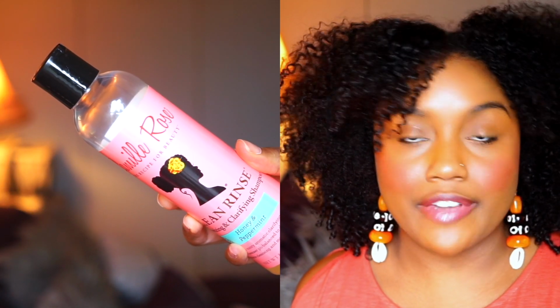This one right here, I'll start off with this one because I already had it in my stash. It is the Camaro Naturals Clean Rinse Moisturizing and Clarifying Shampoo. I did a first impression on this quite a while ago and I really liked it. It feels very moisturizing, but it definitely does clarify the hair. It's a really nice experience. It has honey and peppermint, and we know honey is moisturizing, so that is a big ingredient to look for when you are trying to recover from protein overload. Like honey, glycerin, stuff that's going to draw moisture into your hair, because that's really what you need at this point.